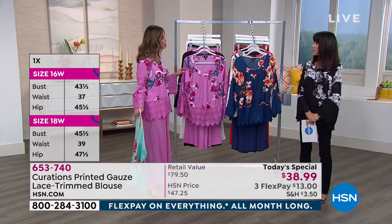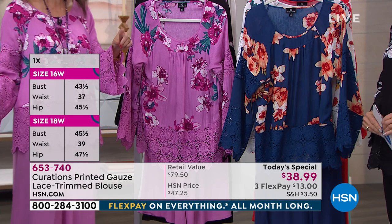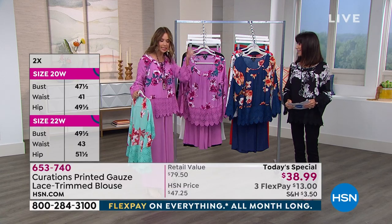I am. I hadn't slipped into this one yet. I got tons of compliments, by the way, walking the hall. Everybody goes, well, don't you look pretty in pink? And that's how you feel when you put this on. It's so good for your complexion, isn't it? It's a mood enhancer. We love it. Instant mood enhancer.